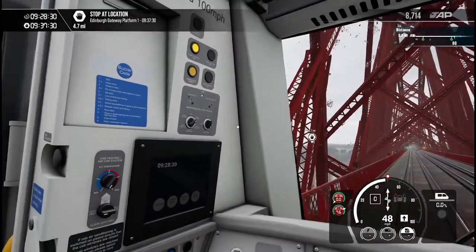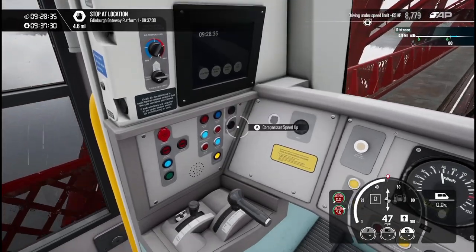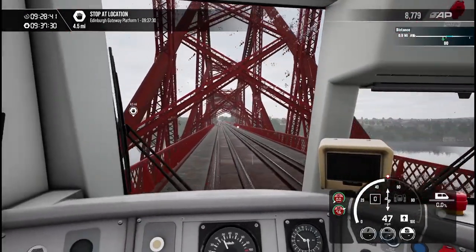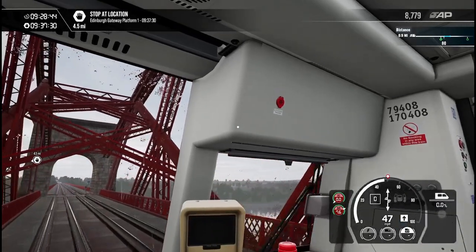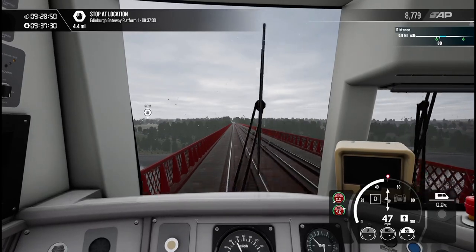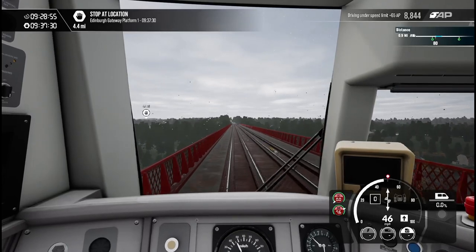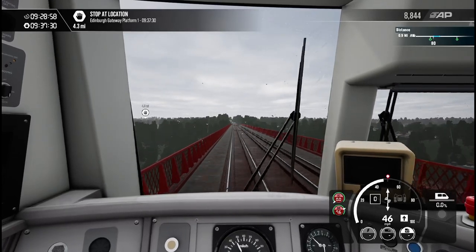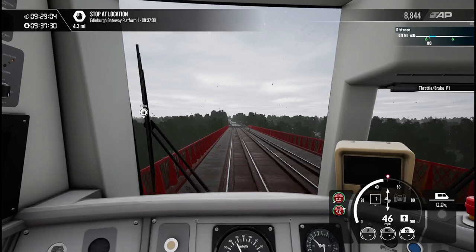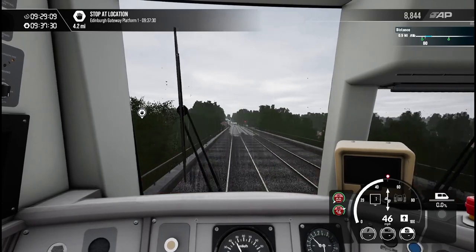I'll tell you what we can do, we can turn those cab lights off. Where are the cab lights? Because I don't think there's any more tunnels. Speed limit of 80 coming up. There's the engine revving up. That's lovely, that.